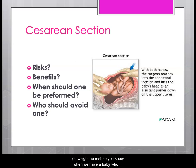So when we have a baby who potentially is in distress, or a baby who's in the wrong position, those are reasons that we should be doing cesarean sections, as well as placenta previas and abruptions. Women who want to have a C-section just to have one, because maybe they're fearful of vaginal birth, are women who should be counseled very appropriately about the risk of cesarean section.